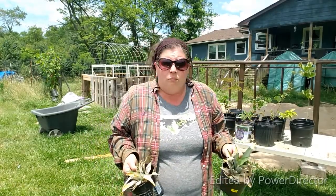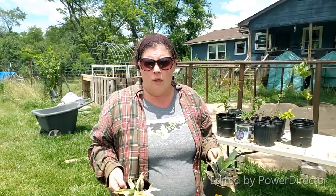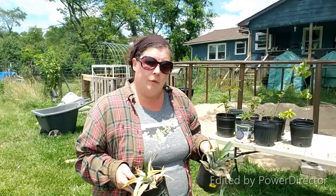Learn to grow a pineapple. Teaches you a little bit more about gardening, especially reusing, compost and trash. So just wanted to share.